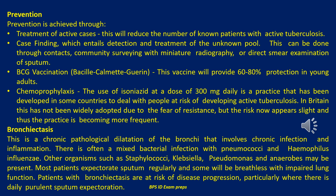4. Chemoprophylaxis. The use of isoniazid at a dose of 300 mg daily is a practice that has been developed in some countries to deal with people at risk of developing active tuberculosis. In Britain this has not been widely adopted due to the fear of resistance, but the risk now appears slight and thus the practice is becoming more frequent.